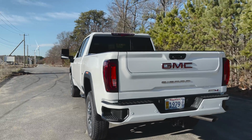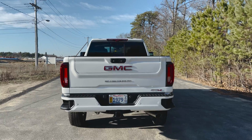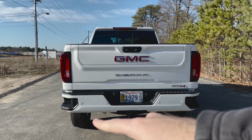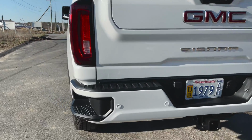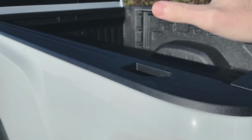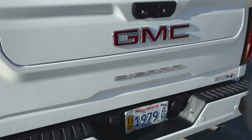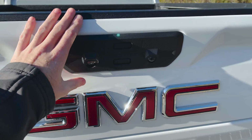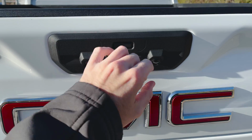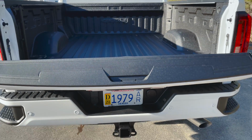It's just so big. Going around the back of this 3500 AT4, you can see we've got the easy step rear bumper with the hand slot. So if you throw your foot to get in, you've got your hand slot right here. You can pull yourself up into the truck nice and easy. You also have the multi-pro tailgate, and I might as well say it, there's more cameras for your HD surround vision camera system. Multi-pro tailgate, we're not going to go into everything.